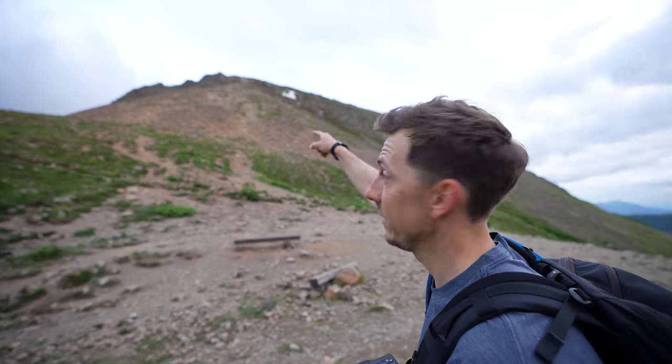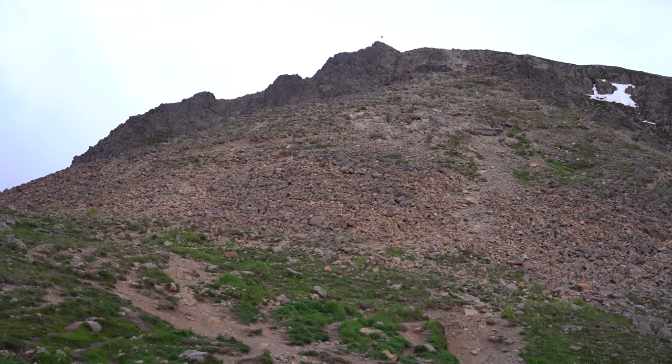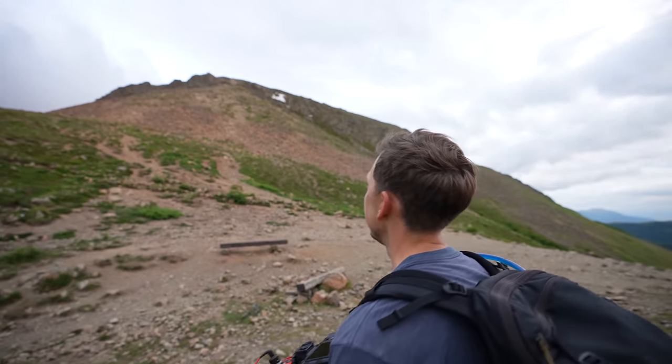There's a flag flopping at the top of this peak here. That's where we're going. The only thing that separates us is this little rock field, rock scramble here. And we hear this is the toughest part, but I think we're ready to do it. We're so close, we can almost taste it. Yeah.